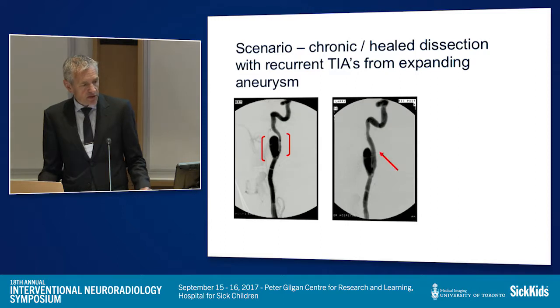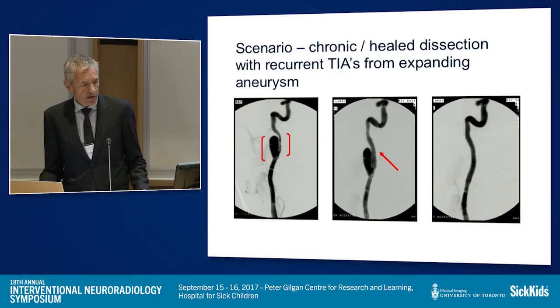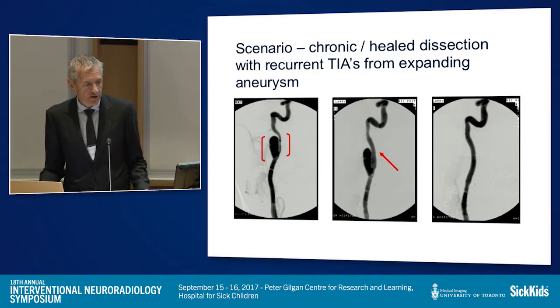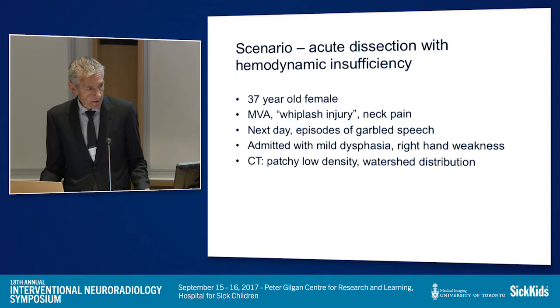You can see we placed just a regular coronary stent over the stenotic part and a covered stent over the aneurysm itself with a pretty good result, and his TIAs settled down. So that's an uncommon mechanism of stroke, but one that's managed in a straightforward fashion with interventional technique in the setting of failed medical management.